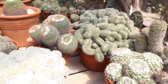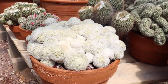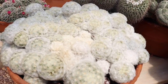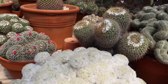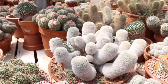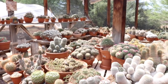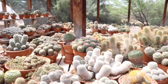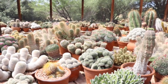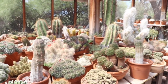I just think it's so neat how they clump out like this, you know? Look at that, that is another plumosa. It's the only cactus that has feather-like spines. So neat. So fun. Man, just looking at all those different varieties. What a world. What a crazy world of plants.